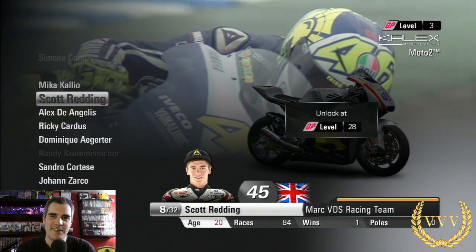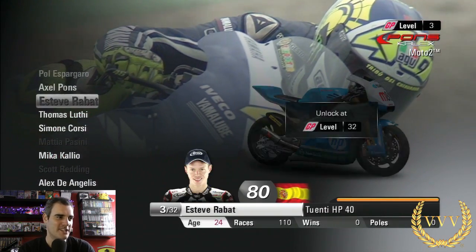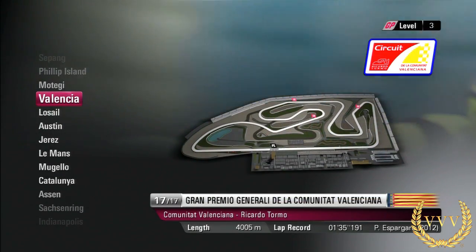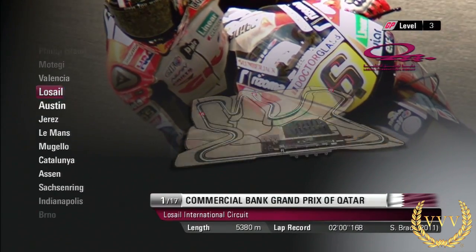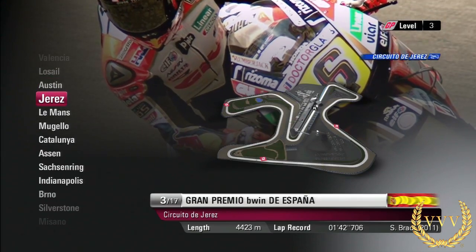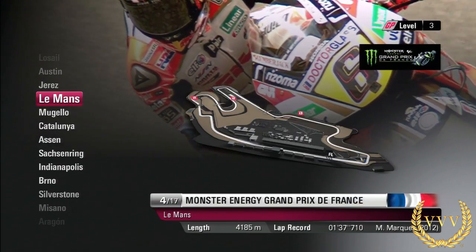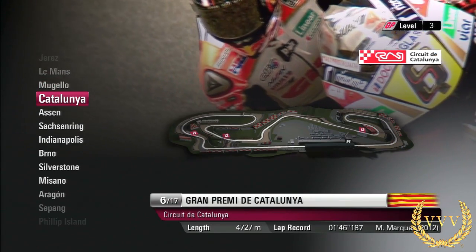Scott Redding, he's been doing so well in these past few races. It's great to see him realising his potential there. Fantastic. Paul Espargaro, he's been connected very much to the Tech 3 team over recent times. Some would even say that's perhaps why Cal Crutchlow's had enough of it and he's moving on. Let's hope he gets a factory ride as well.